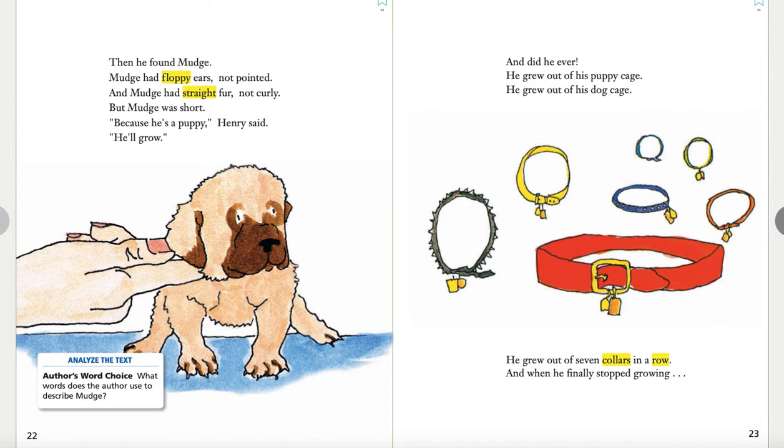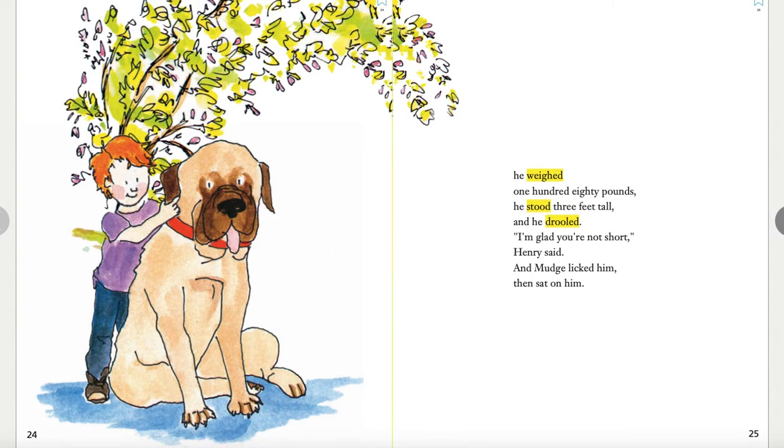So, did he ever grow? He grew out of his puppy cage. He grew out of his dog cage. And he grew out of 7 collars in a row. 1, 2, 3, 4, 5, 6, 7. He grew out of all of those collars in a row. And when he finally stopped growing, he weighed 180 pounds. He stood, now remember that means from the top of his head to the bottom of his feet, 3 feet tall. That's about right here, friends, this tall, right about to where my hip is. That's pretty tall. And he drooled. Ew. Spit came out of his mouth. Ew.